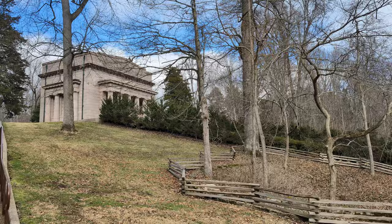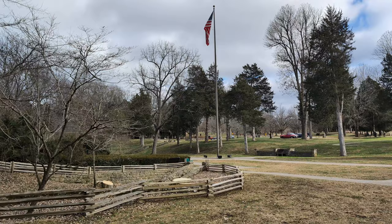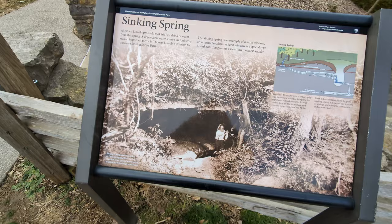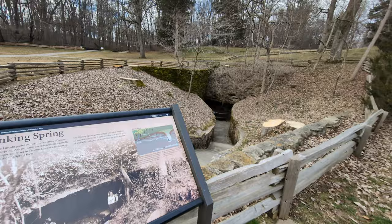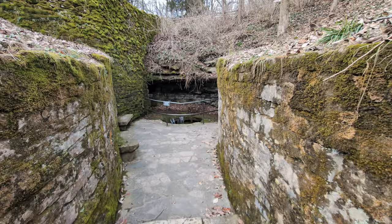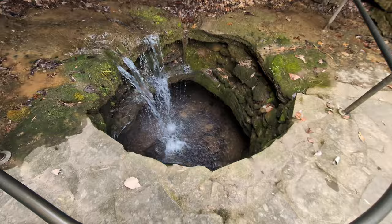All right, so let's go back outside and let's go check out why it's called Sinking Spring. So there's a picture of the sinking spring. And it looks like we can go down and get ourselves a closer look at it. So there you go.